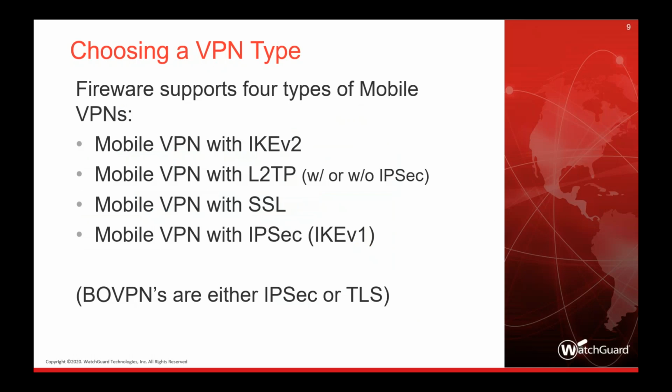So now that we've classified the two different buckets, basically, of VPN types, branch office versus mobile user, there are different selections of VPNs underneath those types that have different qualities that you want to bear in mind when you're trying to build your VPN remote access solution. So first of all, you can go with the bottom point first. Branch office VPNs are typically IPSec IKEv1, or we do support TLS VPNs for third-party devices. pfSense is a popular one that uses TLS. So the 4 types of mobile VPNs that we're going to talk about are IKEv2, L2TP, SSL, and IPSec. And we're actually not doing them in that order. We're going to do them in order of their popularity.